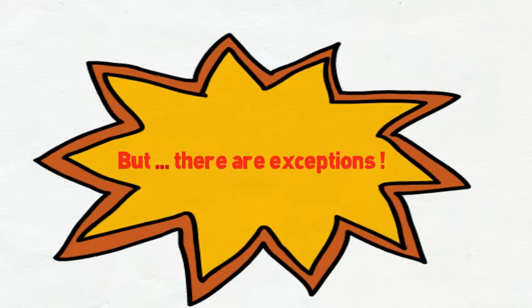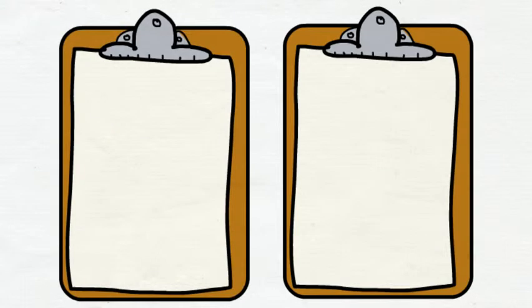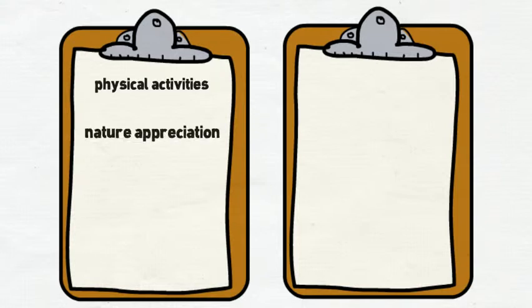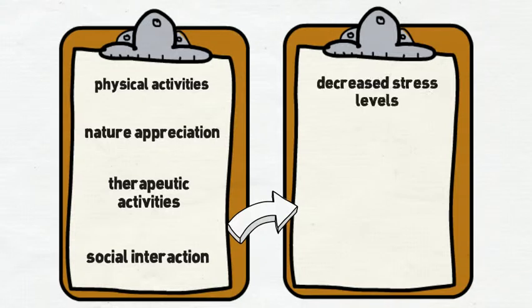People are becoming increasingly aware that the green spaces around our hospitals do have the potential to be health-enhancing spaces. Places where staff, patients, and the wider community can go to experience nature, to escape for even a little while from the clinical environment, and to relax. Recent research indicates that utilising hospital green spaces for physical activity, nature appreciation, therapeutic activities and social interaction links directly to a number of positive health outcomes that include decreased stress levels, quicker healing times and reduced obesity.